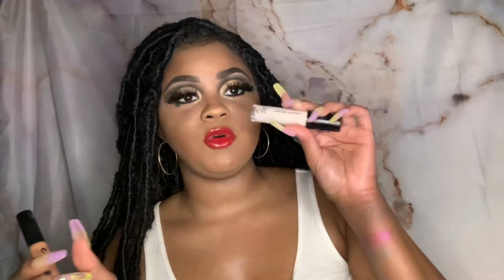I also mix this now with a new little combination that I do for my cut creases, which is this and my e.l.f. 16-hour camo concealer. I actually got this in a light color because I wanted something a little bit lighter than my skin tone, so I can compare and contrast the old technique that I was doing to the new technique by using a different color concealer. And I love this technique because it makes my color stand out so nice.